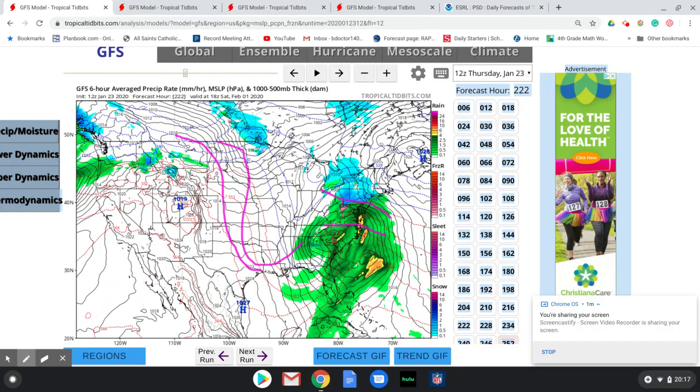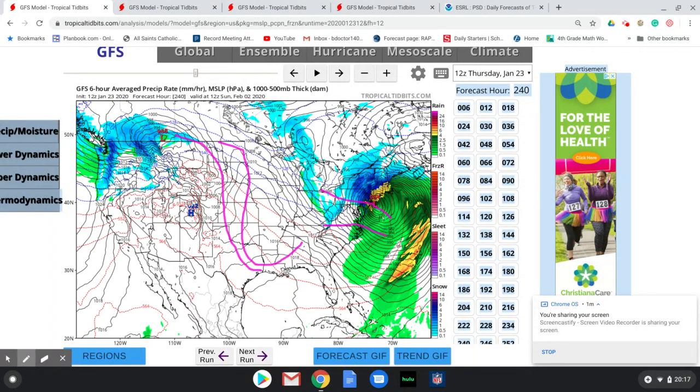So on the surface run, you're like, "Yay! That looks like a bomb." And everybody's getting happy on the internet and saying, 214, 240 hours out, we're going to have a major snow bomb. Although there's no data to support that, of course.